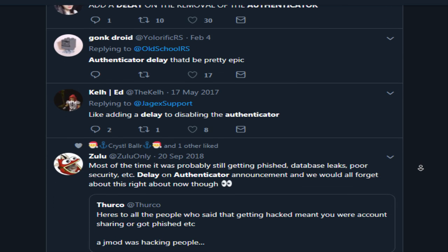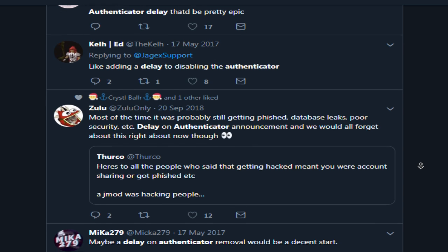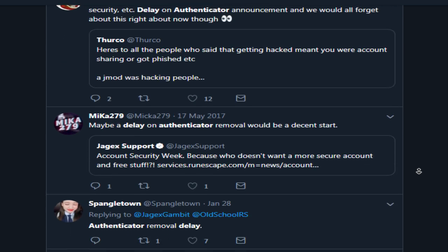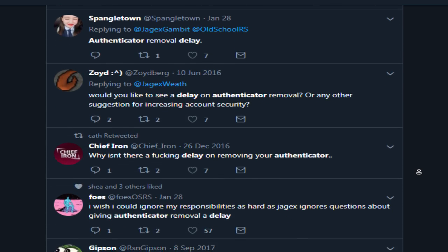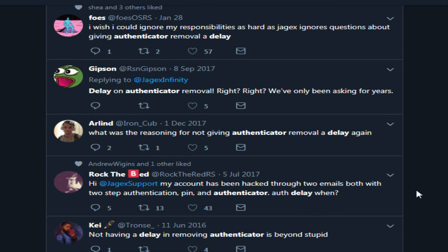This would just be a nice little feature that could be optional for the people who want a little bit of extra security on their account. This would mean that a hacker couldn't disable your authenticator right away if they got into your email, and you would have some more time to get your account back before they access it. I think this should be added because it would just be a nice optional thing for extra protection.